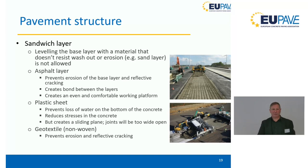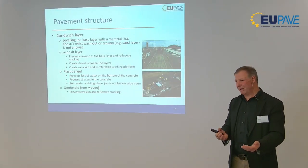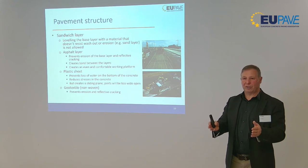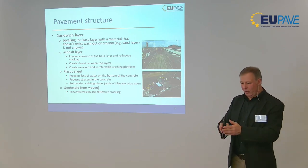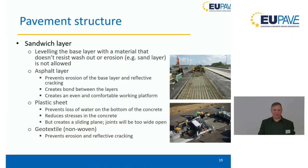In practice, we often see that for commercial areas they use a plastic sheet. A plastic sheet is good because it prevents water from being extracted from the concrete to the bottom. It's also good because it creates a sliding layer and a sliding plane, and so it reduces stresses. But after all, it's not so good, because for a concrete slab, the first joints that crack through will end up opening too wide and other joints will not function. Then you see that the pavement starts to work in blocks of five slabs. And that is to be avoided.